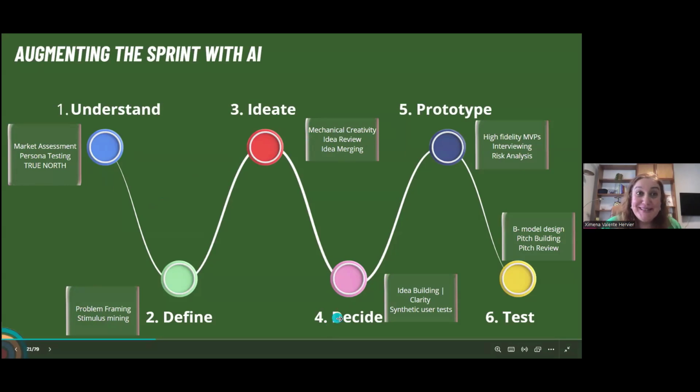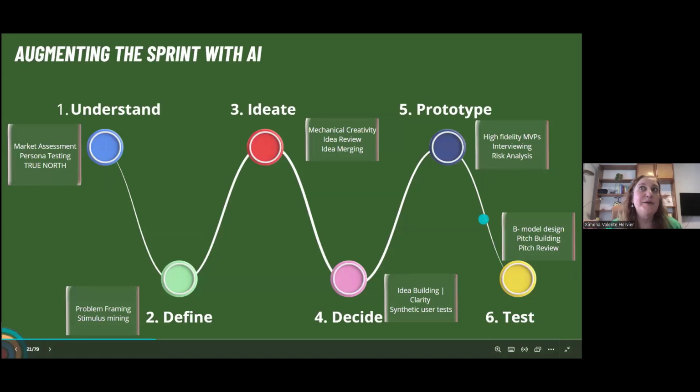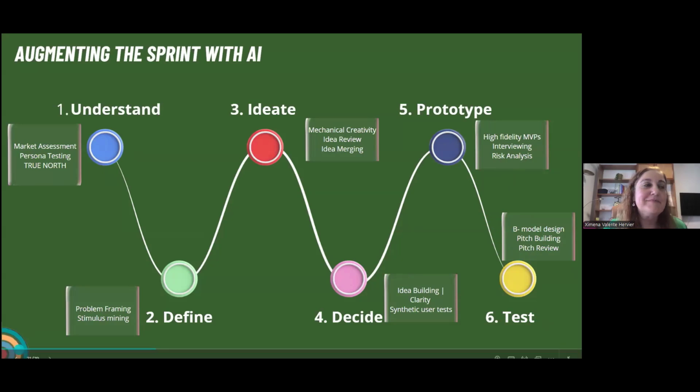On the fourth part, the decision part, we will work with idea building, more clarity, and, an interesting part, synthetic user tests. We are going to work with synthetic personas. In the fifth step, the prototyping, we will work with high-fidelity MVPs, interviewing and risk analysis. And on the last part, the test, we will work with business model design, pitch building, and reviewing.